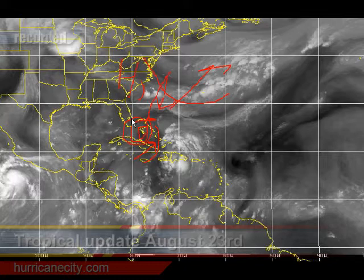But the good thing is this is going to be a slow process. Every model I've been looking at is talking about a 4-day process for all this to take place. So we're talking probably Wednesday-ish before anybody in the United States has to deal with this directly. So we have a few days to watch this, and we'll have a much better understanding of what the models are going to do, especially once this is classified as a tropical storm. Right now it's not, and the model data is not real good on unclassified systems. So once we have a tropical storm, we'll have a much better idea of what's happening here.